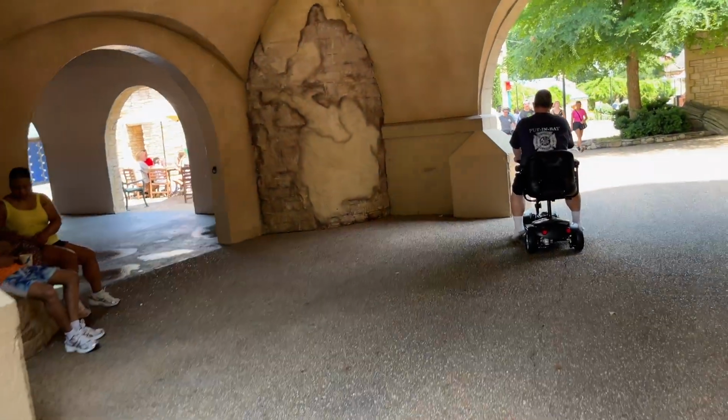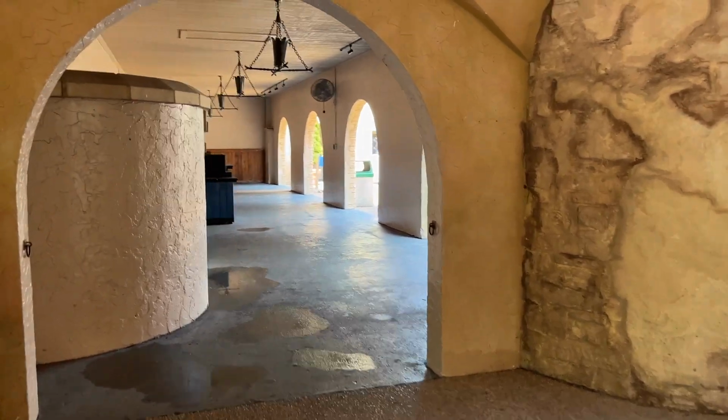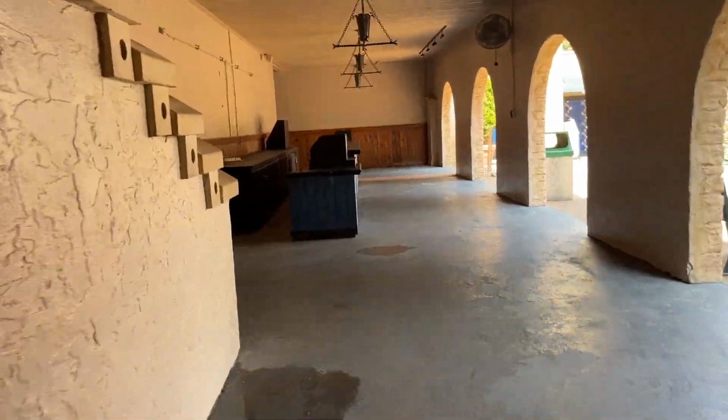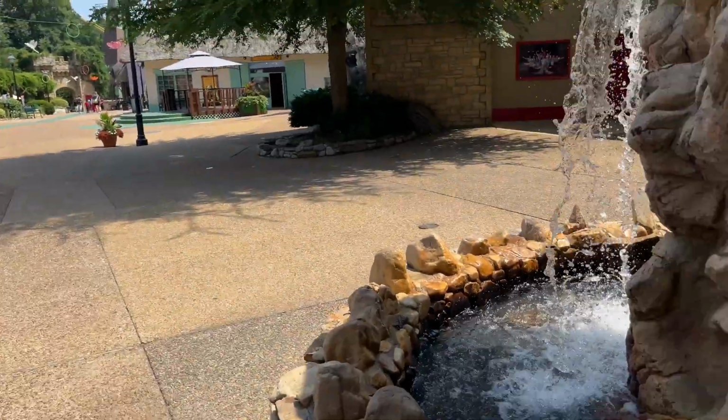And again, there isn't a lot in Killarney. It's more of an atmospheric place. This area here looked abandoned. They used to have a magic show that happened. It was really good, but I didn't see much going on there.